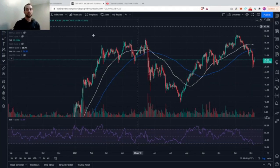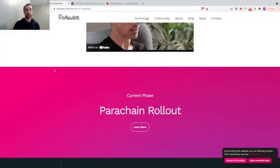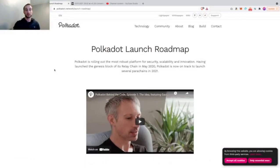Now, the fundamental side of things is pretty straightforward. I mentioned the parachain auctions. Parachain auctions are coming to a close in about a week and a half, and we're going to get this parachain rollout. You can find out more about this information on the website, but the short of it is that in the middle of December and over the following couple of weeks, in steps as they roll out the necessary technologies and systems to support this, the parachains are going to be going live. And there's going to be a lot of use of the Polkadot network for the first time. And if that's not a fundamental bullish catalyst, I don't know what it is.